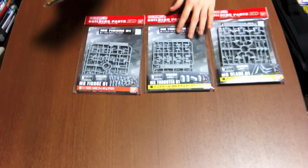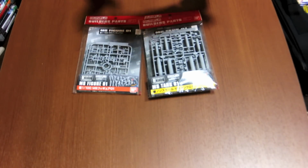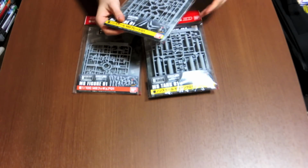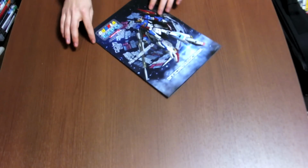And the other three are in no particular scale, but if you take a close look, they're actually in both. You get each part in a large and a small, which is technically a 1:144 and a 1:100 scale, but you can use them on either, I'm sure. And so that's my haul from the Gunpla Expo this year.